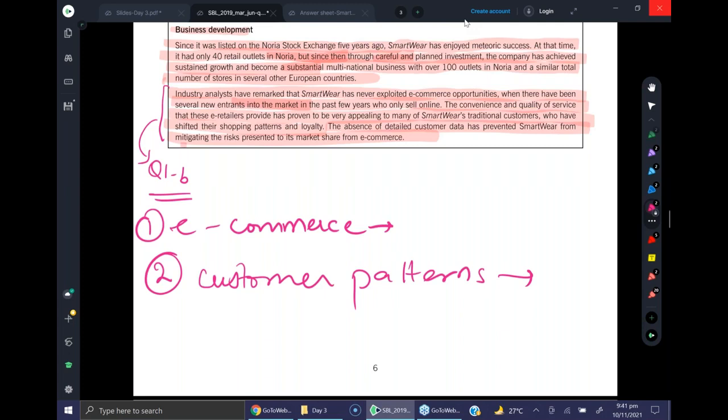And thank you, Elena, for highlighting that this is also the technological factor for question number 1, part A. And of course, if these factors are not taken care of, they will take the company to strategic drift, isn't it?